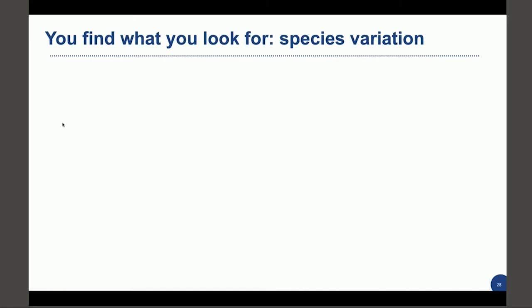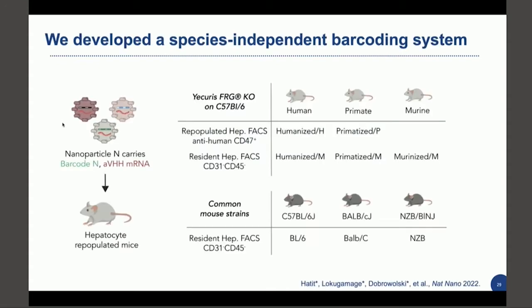The second thing, the second "you find what you look for" story, is species variation, and this is a paper that just came out last week. We developed a species-agnostic nanoparticle delivery screen, called SANS, species agnostic nanoparticle delivery screening. This system doesn't require those Cre reporter mice, so it doesn't require the Ai14s or Ai9s, which means you can put them in fancy mice, or later on down the line, you can imagine doing this in primates.